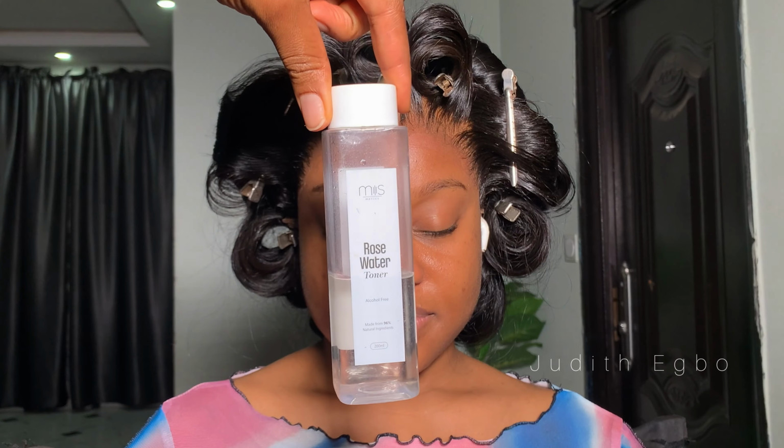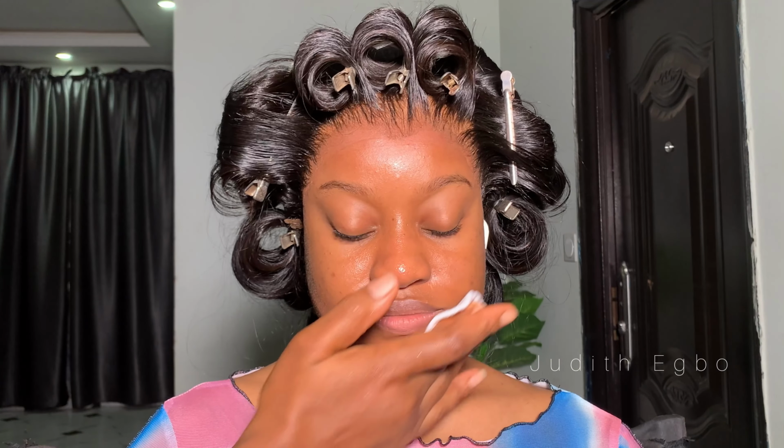So this is my model. Her name is Genesis. She is so beautiful. So hello. I'm going to be starting off with the Cosmetic Rose Water Toner to clean her face.